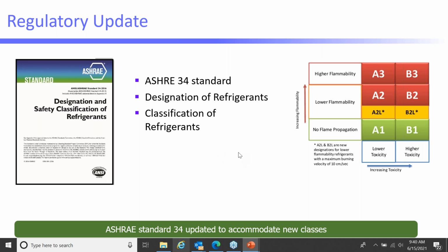So as we see here, ASHRAE standards have been updated to accommodate refrigerants with lower flammability because these refrigerants have excellent merits in terms of ozone depletion potential and global warming potential. As we mentioned, GWP now becomes significant. So the safety of having A2L becomes acceptable. Maybe in the past, people were more suspicious or more conservative, but now it becomes more acceptable. And refrigerants such as R1234ZE, which is considered here as A2L, are considered in Europe as safe and non-flammable.